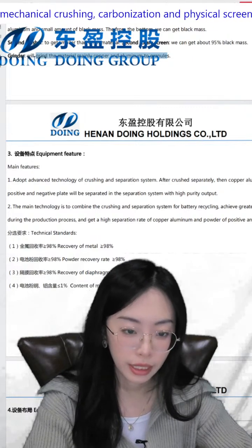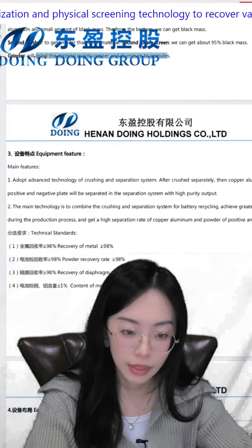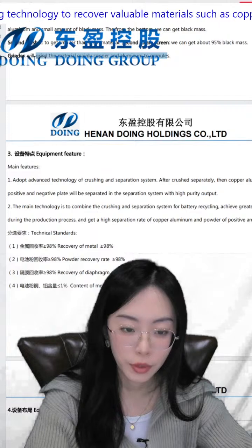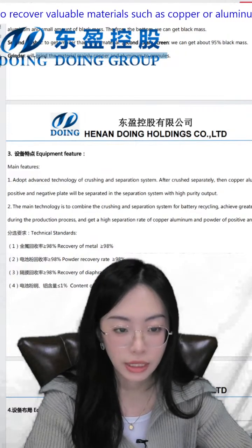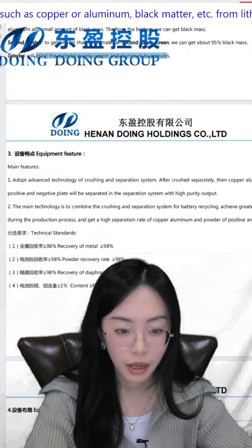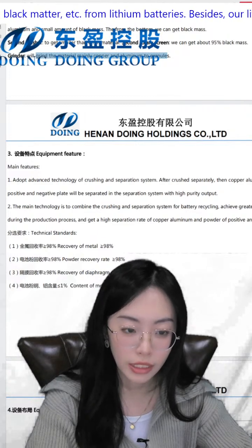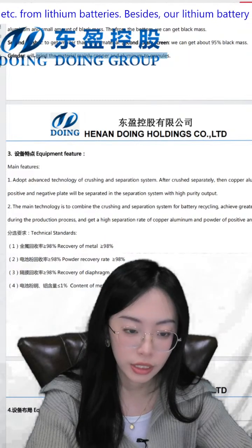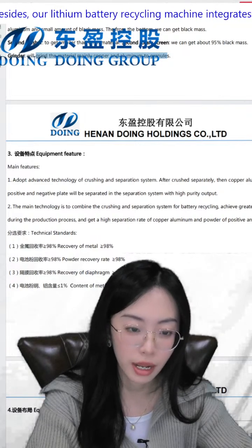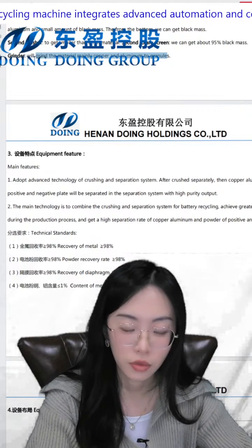After crushing separately, the copper, aluminium, and the powder of the positive and negative plate will be separated in the separation system with high purity output. The separation rate is 99%. The milling technique combining the crushing and separation system of battery recycling achieves greater energy saving during the production process, and gets a high separation rate of copper, aluminium, and powder of positive and negative plate. These are the features of our equipment.